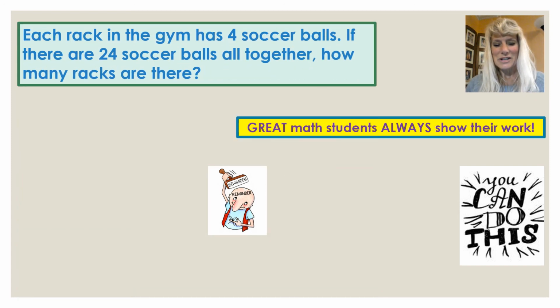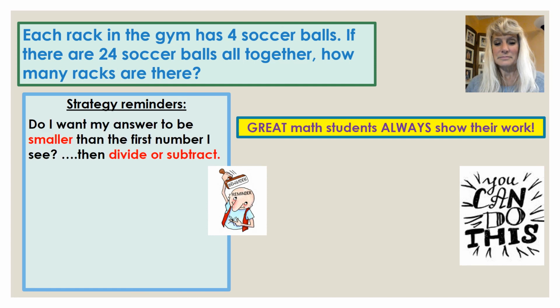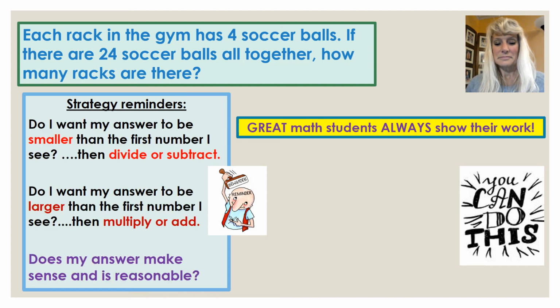Okay, here's your next one. Each rack in the gym has 4 soccer balls. If there are 24 soccer balls altogether, how many racks are there? Look at those strategies. Pause the video, figure it out. Don't forget to write down all your work.